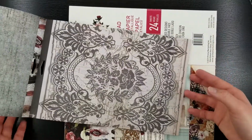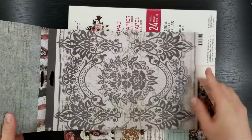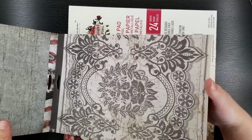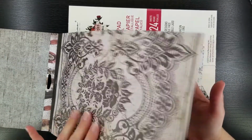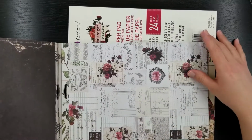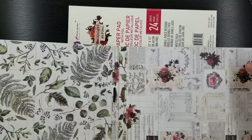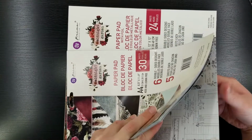And then here you have this lace print on top of that map, but you don't have the foil on this one. So if you like the lace, but you don't like the foil, there's an option for you. So in the A4, there's 5 sheets of every different kind of paper. That's why there's 30 instead of 24. So if you need more of the same pattern, this might be the sheet for you. And then there's that beautiful one with the botanical print on the back. Let's see, 1, 2, 3, 4, 5.